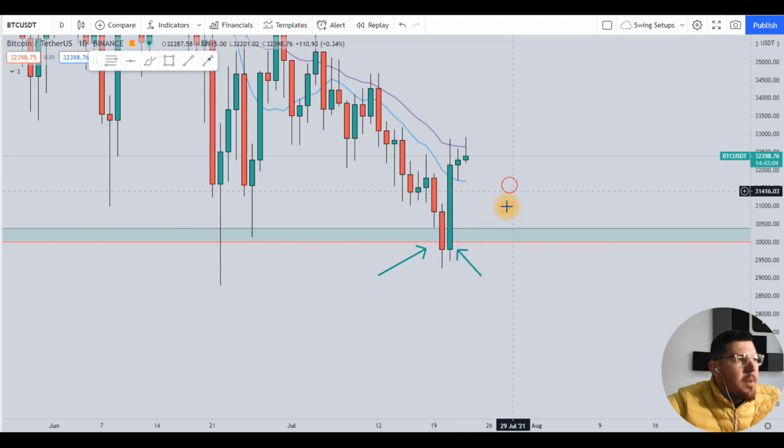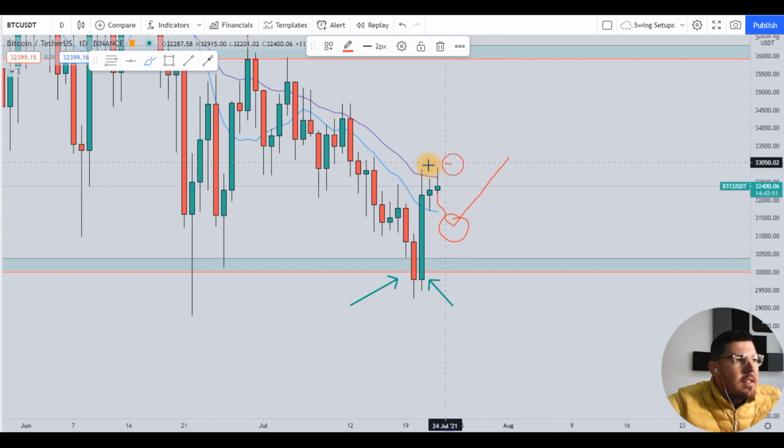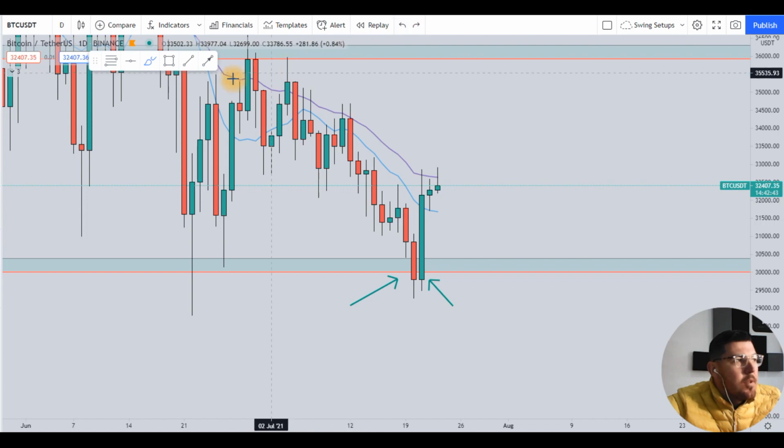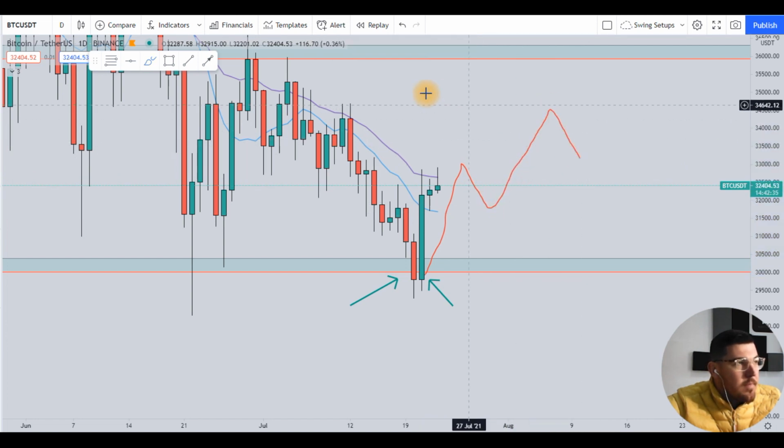So the ideal for us to look for buying opportunities is that if we get a retrace, get some bearish price action, and then from there start rallying and breaking these highs right here, that could be considered a short-term trend reversal, because then market structure is turning bullish, which in a bullish market is higher highs, higher lows, higher highs, higher lows.